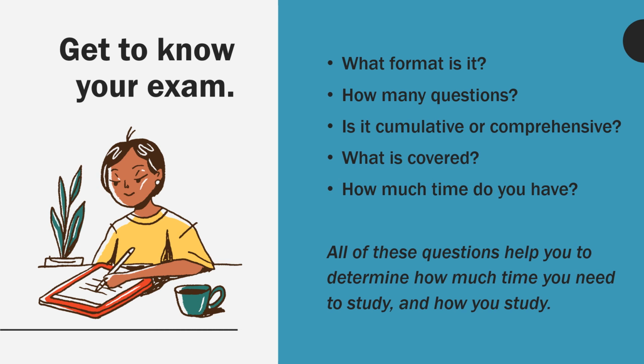What format is it in? How will it be administered? Is it online, take-home, in-class, paper, or computer-based? Is it cumulative or comprehensive, or no? What topics or concepts are covered on the exam? How much time do you have? All of these questions help you to determine how much time you need to study, and more importantly, how to study.